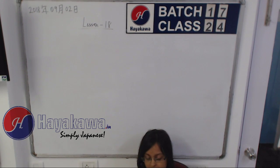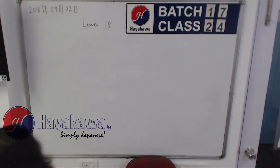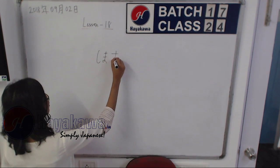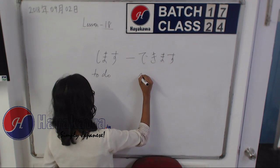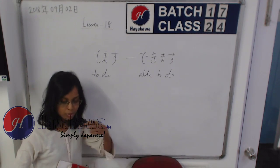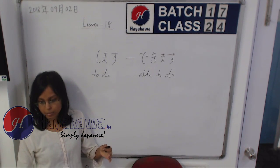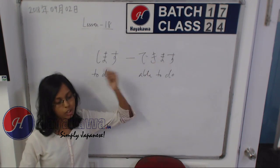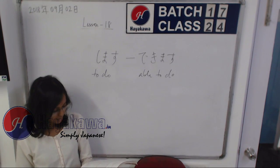Dekiru. Dekiru is the able to do form. Now, shimasu is to do, right? Dekimasu is able to do. The meaning for shimasu is to do. Dekimasu is able to do. Some things only some people can do through training, right? Playing guitar, not everybody can play guitar. And speaking Japanese, not everybody can speak. You should have been trained to do all that. So when you're able to do something, you say dekimasu and not shimasu. Okay? Dekimasu, dekite, dekita, dekinai.